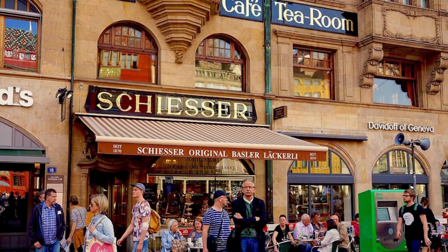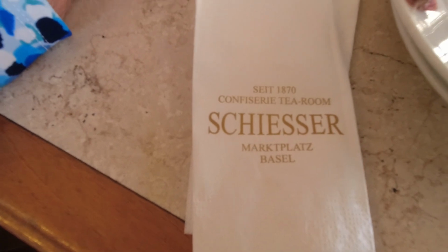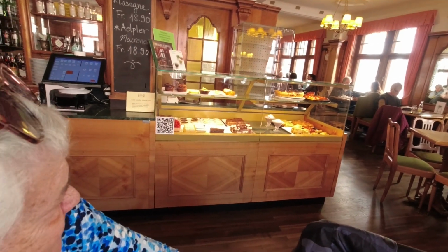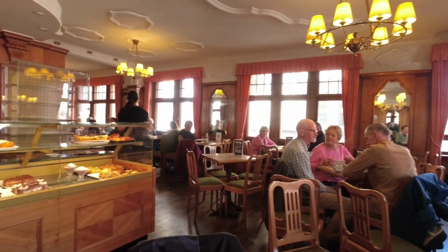Luckily, Schiesser Tea Room was open, so we had pastries. Okay, so it wasn't healthy, but it was good. Dating back from 1870, Schiesser is Basel's oldest tea room and has been managed by the same family for 5 generations.